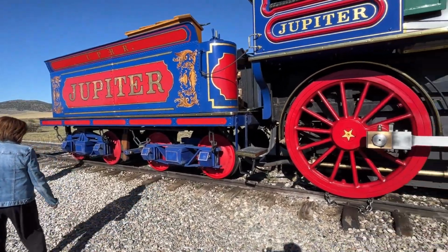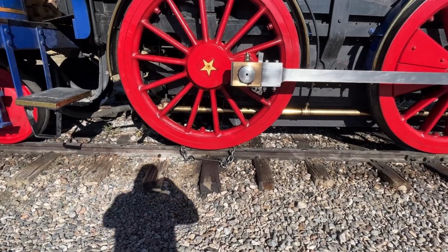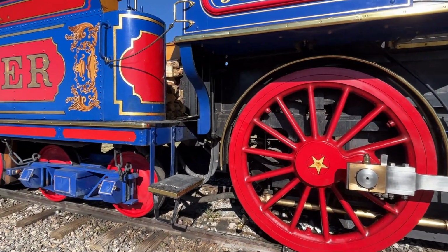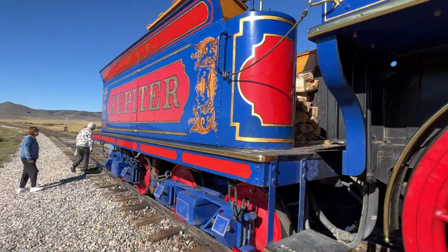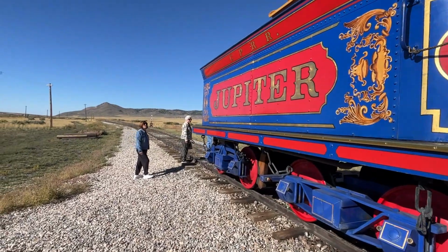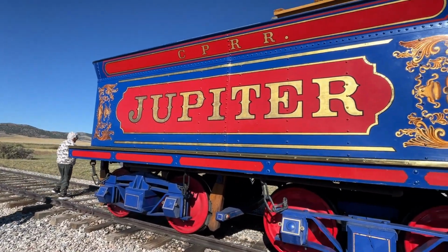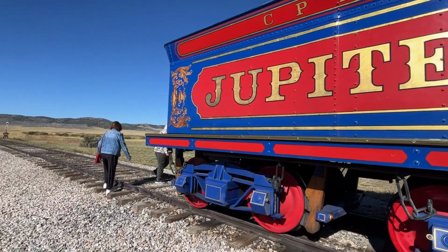It's interesting, what they do is they lock the wheel down so it can't roll with a piece of chain. Pretty cool. This thing is a beautiful piece, and they use wood because that's the resource they had back in the day. Look at that, huh, Sharon? I know. That is so pretty. I love all the gold leaf on it.